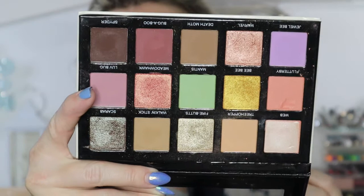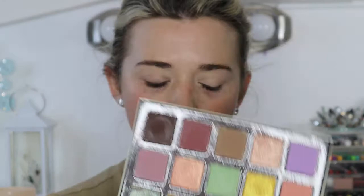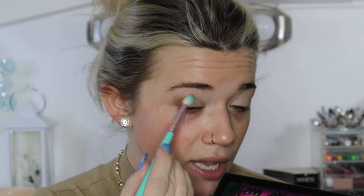I am going to do something pretty wearable just because it is really early in the morning. I do have stuff to do today. So I'm going to go in with this walking stick right here and apply that into the crease. I'm going to put that into the outer half of my crease and I'm going to blow it up just a little bit out towards my brow. I'm actually taking that onto the back half of my lid.